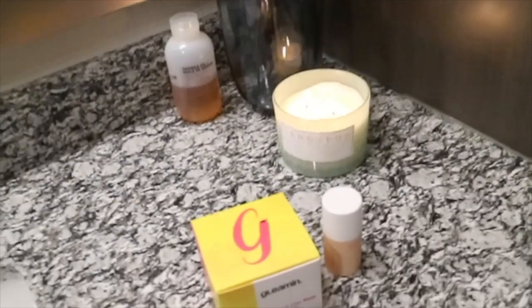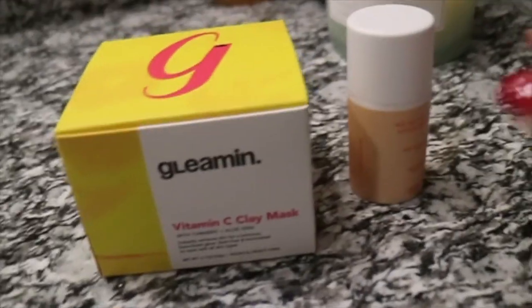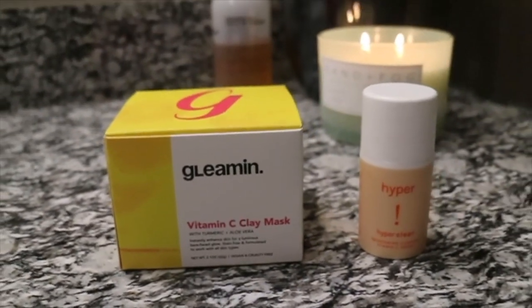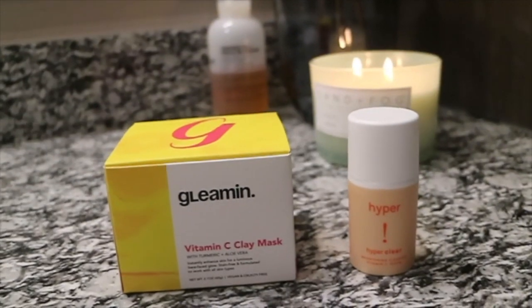So I've placed both of the items next to each other just so you guys can get an idea of the size. As you can tell, both items are travel friendly, which is a plus. The key ingredient that they both have is vitamin C, which really aids in getting rid of dark spots. Both products are around $40, so let's dive into which one is worth your money.